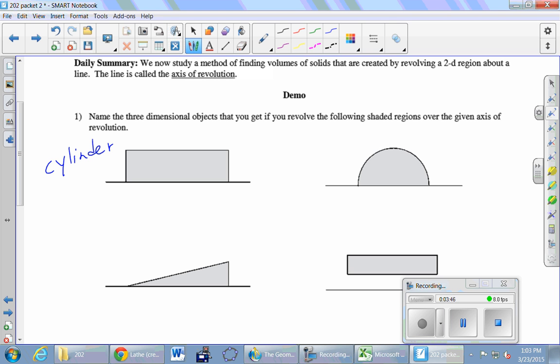Okay, how about the semicircle? What happens when you rotate it around? That's a sphere. And how about this triangle? It's a cone, right? It's not a pyramid. This is a cone. It's round as we go around and round. So that's our cone.